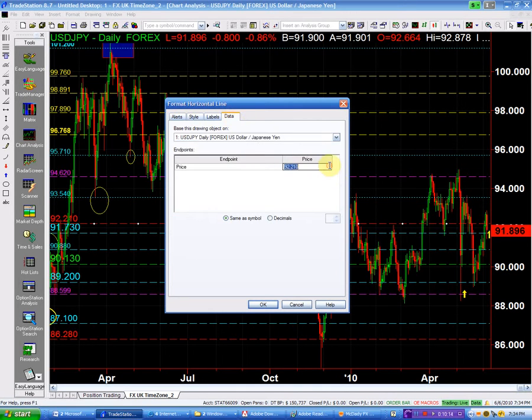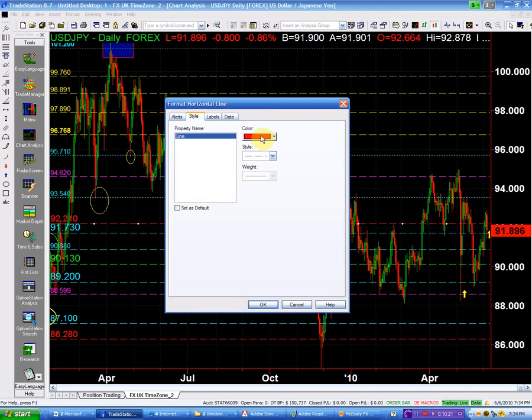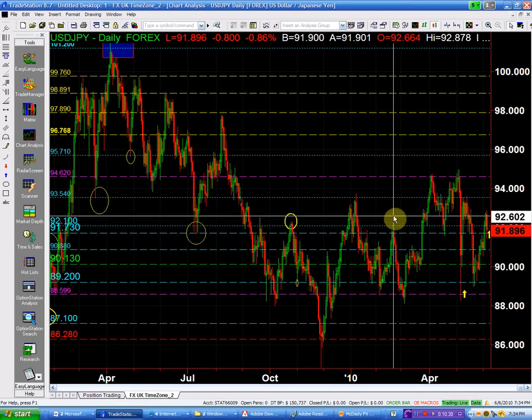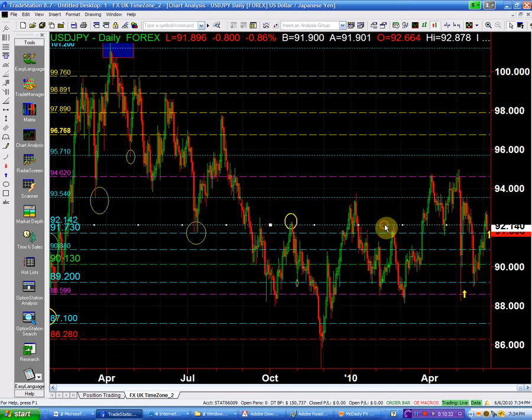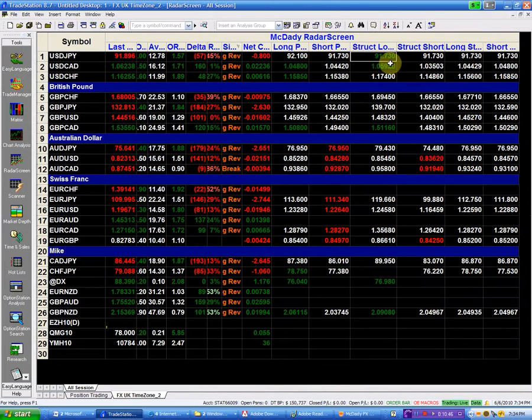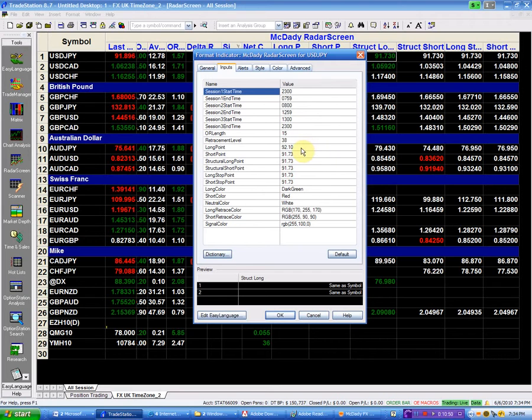So the structure long is going to be 92.10, and that is going to be our next structure long. Okay, that is our structure long. So let me put that. Our structure long is 92. And you can see our buying point.